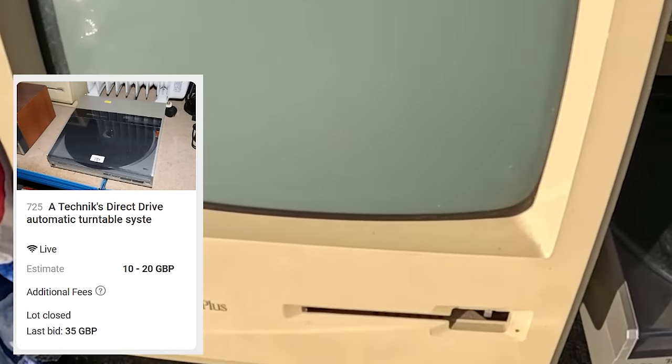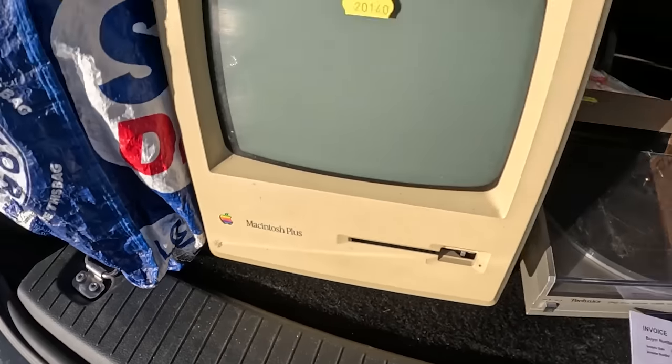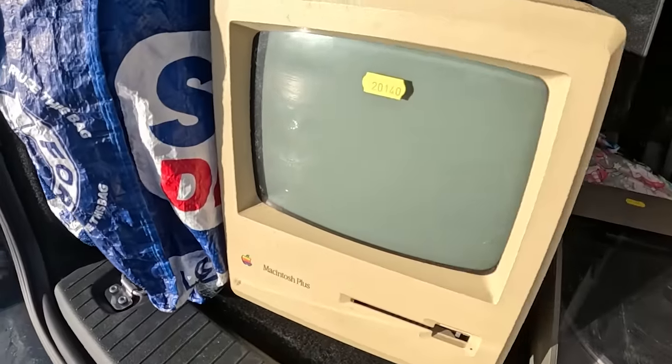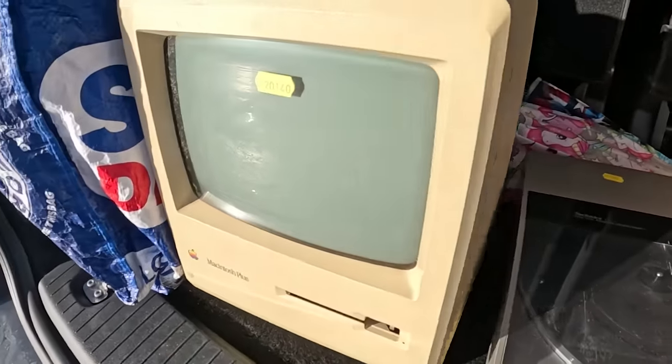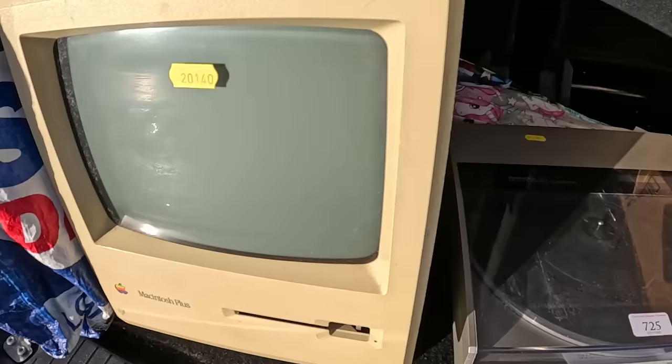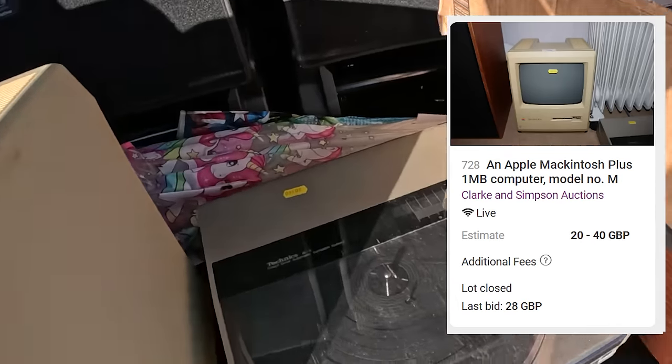Then an Apple Mac 1 MB Macintosh Plus. I mean, look at that for retro. I mean, my whole hand fits on the screen there. That is cool, but that should be about £100 spares and repairs at least, if not working. That was £28 on the hammer plus £6.72.